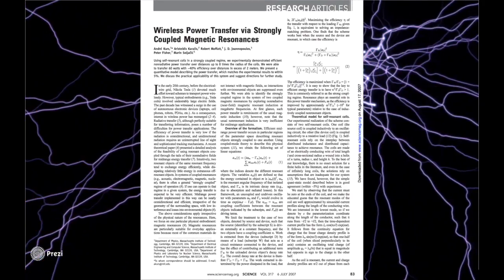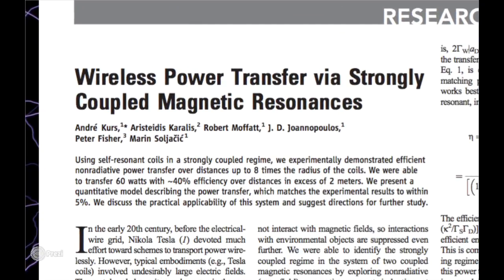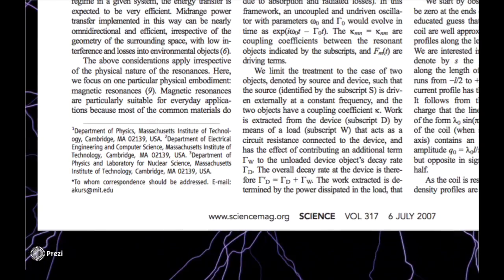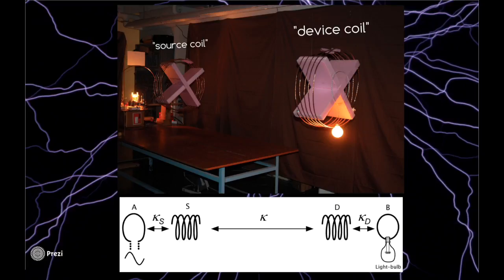The first one, called Wireless Power Transfer via Strongly Coupled Magnetic Resonances, is written by these guys who I'll call authors number one. These people are based at MIT, and they managed to publish the results in the prestigious journal Science in July 2007. Their setup looks something like this. Again, we have a source coil and a device coil. And this separation here is about 6 feet. Sorry, it's a little bit dim.